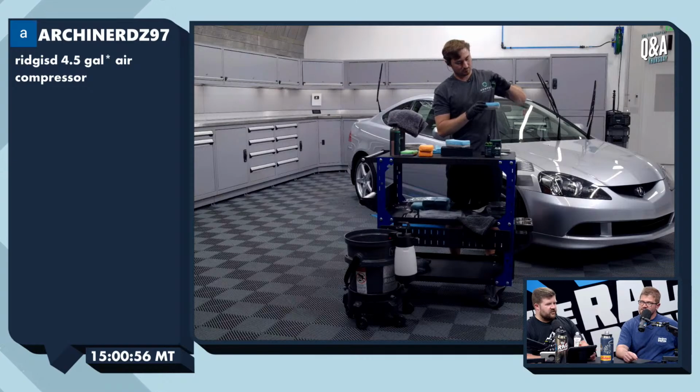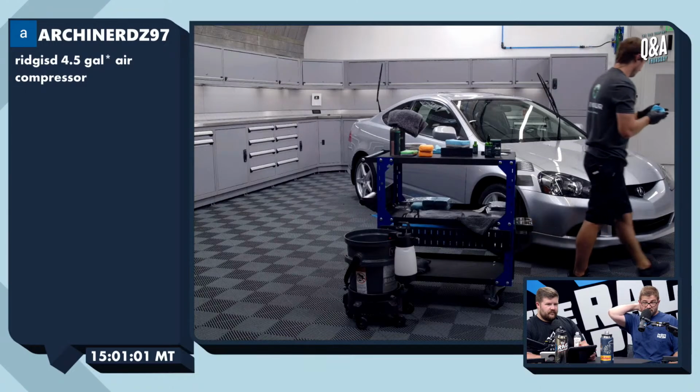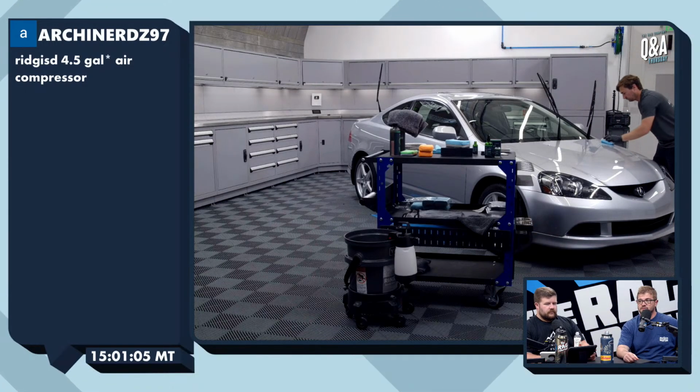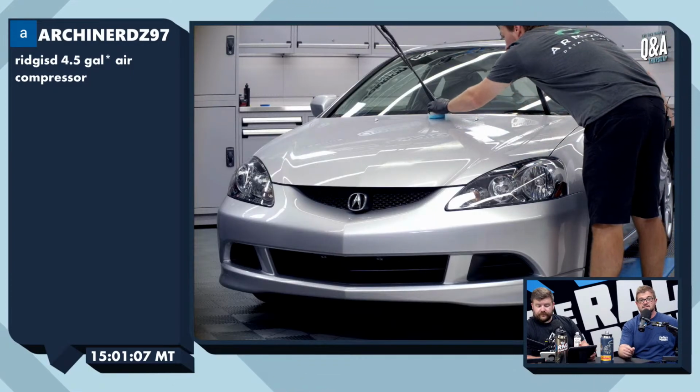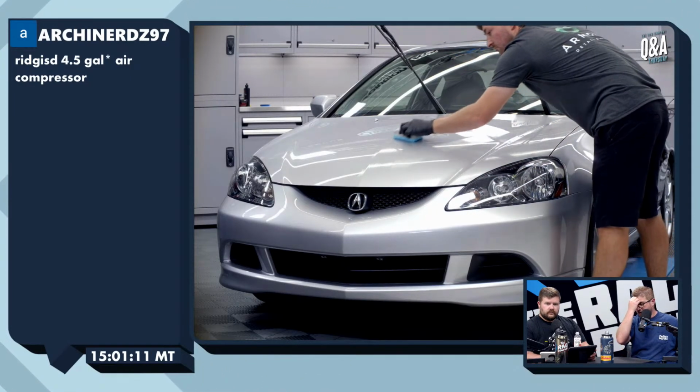I think that's just a tube. I have no experience with the rigid 4.5 gallon. I do have the Husky 4 gallon, the silent flow with the quick refill. I love that thing. It is enough, as a weekend warrior, to do some quick blasting here and there.